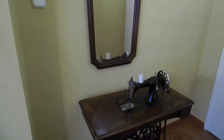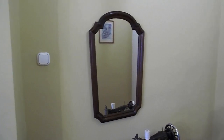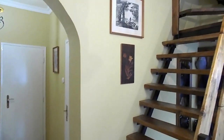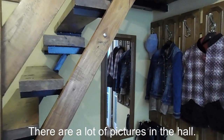Above the sewing machine, there is a large mirror. On the left-hand side, there is a small mirror too. And under it, there is a chest. Maybe it contains another sewing machine. Next to the stairs, you can see some pictures on the wall. There are a lot of pictures in the hall.